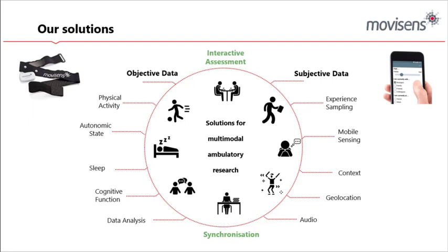So our main objective is to provide solutions for multimodal ambulatory research. So capturing a broader picture of the participant during their day-to-day life outside of the laboratory. So how they actually go about living, any particular interventions that are being tried, or any particular studies that examine their behavior. So from an objective data capacity, it could be their physical activity, the autonomic state of the parasympathetic and the sympathetic nervous system, cognitive function, and obviously sleep, which will be our main focus today, but also examining and combining that with subjective data from the participant themselves.